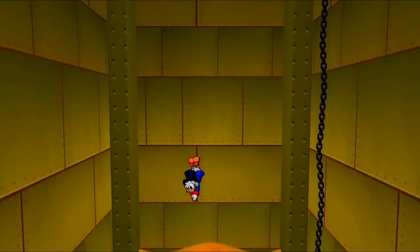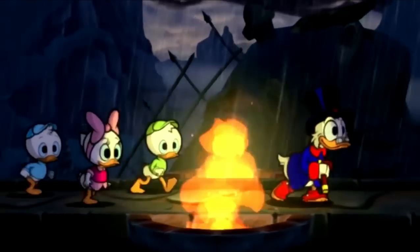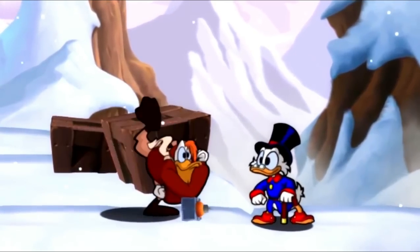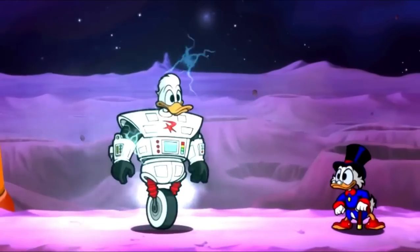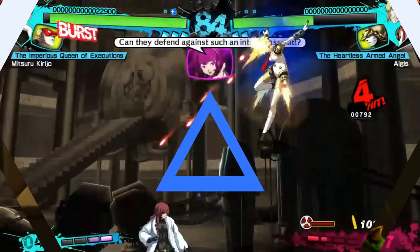Next game, Ducktales Remastered. Now, we know what happened with Ducktales Remastered when it first got delisted. A lot of people were going after the physical copy of the game, and now that those are, I'm not saying they're hard to get now, but if you want a digital version of the game, now's the time to get it. They did a really good job on this game. They brought a lot of the voice actors back. It was just a really good experience. And I really wish they did part 2, but hey, I'll take what I could get with this one.